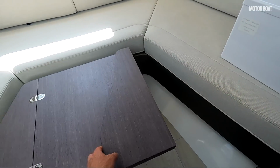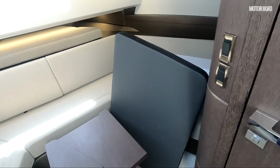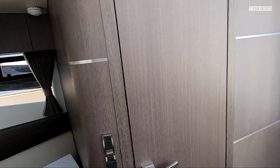So you have got a lower dinette if you want to eat down below. If the weather's not great or you want a bit of space, you can hide down below. And there's full standing headroom here. This is, again, not some cramped cuddy cabin, proper height. And the finish is very high end.